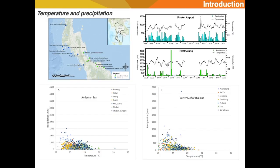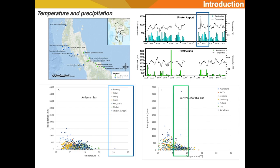In this slide, I want to show you the variation between precipitation and temperature on both sides of Thailand. As you can see here in the lower figures, the precipitation in the Andaman Sea is slightly higher than the Gulf of Thailand, and some stations have a low variation in terms of temperature and precipitation. For example, in Krabi, the yellow dots are clustered together, while the others have a scattered pattern, which means the variation is quite high. And the highest temperature was observed at Phuket airport in 2017, and the highest precipitation was recorded in Pakorn.